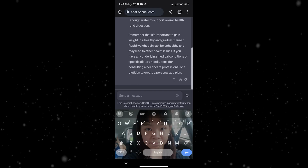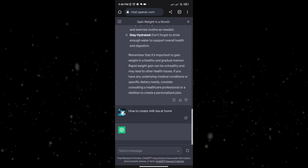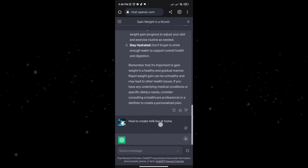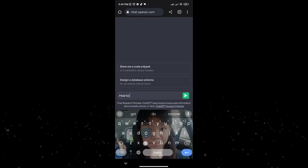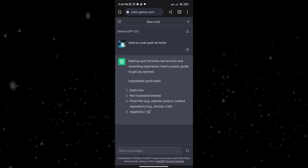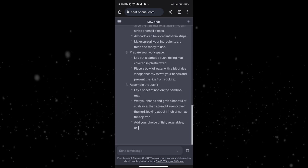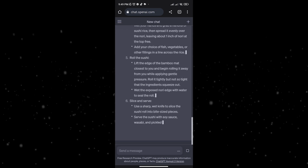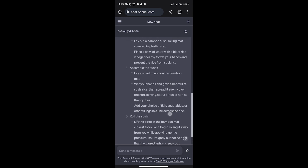And now I'm gonna ask how to create milk tea at home, where ChatGPT will also give you a recipe on how to do this. Oh no, wait, let me try again. How to cook sushi at home instead. And as you can see, ChatGPT gives us all the ingredients and the procedure in order to make the sushi at home. It's really helpful, especially if you want everything in one place.